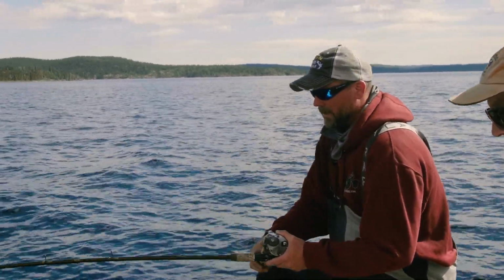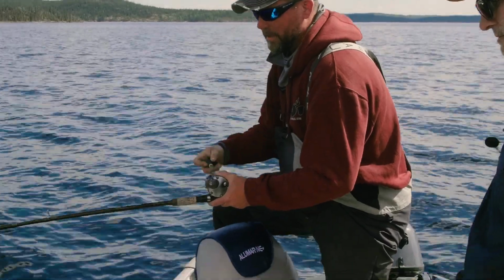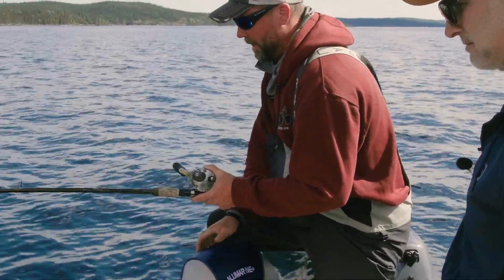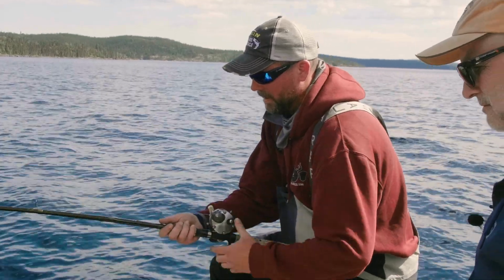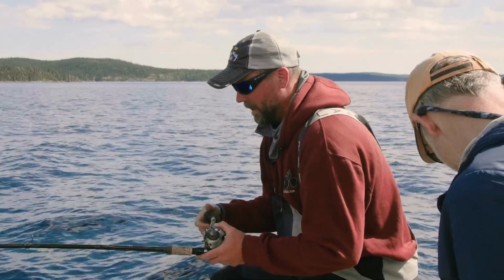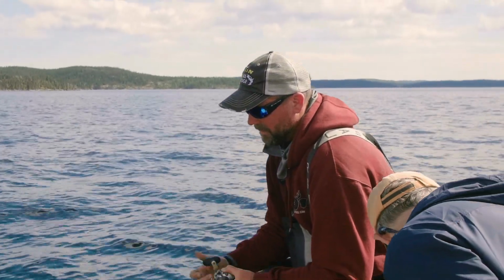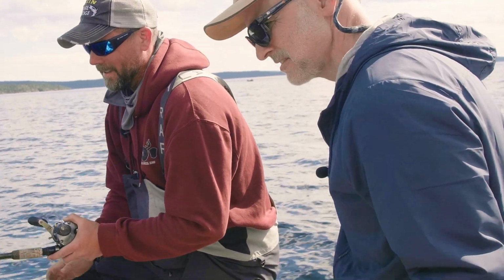It's so much fun to fight them, and your first instinct is just to get them up because you're so excited because it's so big. But it's important to really try to slow them down a little bit, let them expel some of that air, those gases. Oh, I got him on the graph over there. Now, do you? Where's he at? About 40 feet down. I like to take a break at 40.